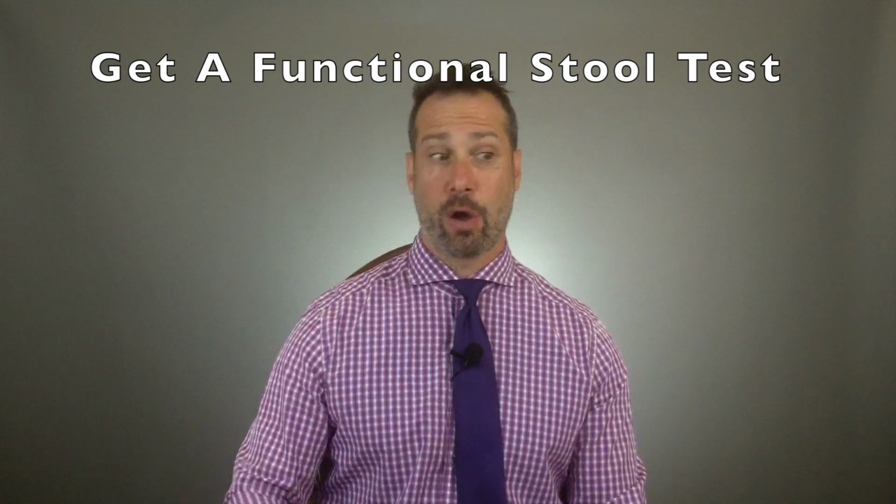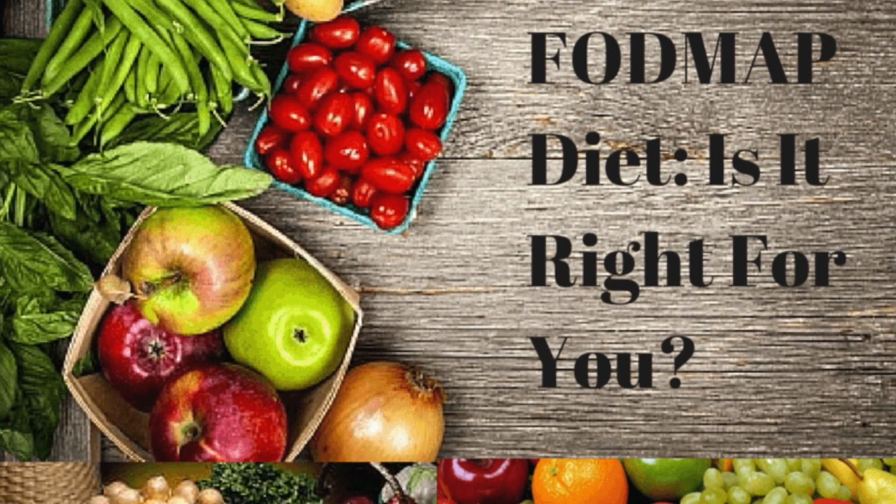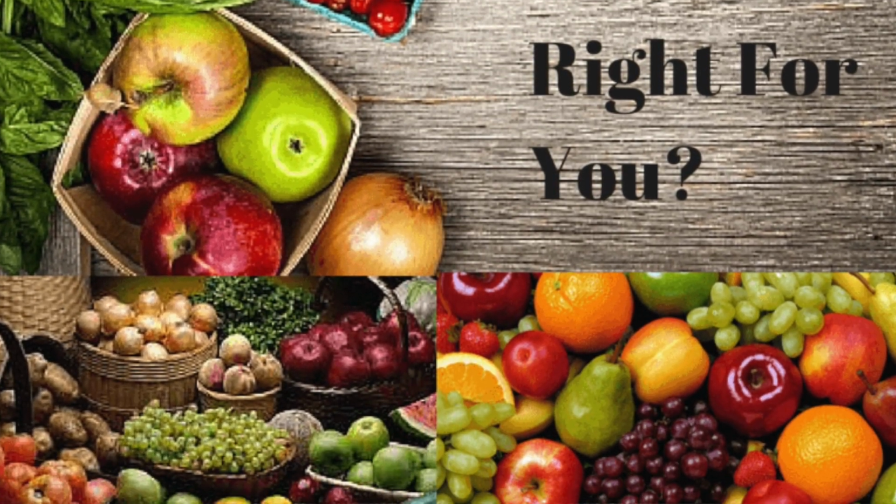So if you're thinking about going on a low FODMAP diet or an elemental diet or a ketogenic diet or an autoimmune paleo diet, again, get a functional stool test. The reason being is that all of these diets, while very helpful in the early stages of treatment, the problem with them is that they can take a situation of the gut where the gut is already compromised, and they can take a bad gut and make a bad gut even worse, right? So a functional stool test provides so many different answers that standard stool testing just doesn't provide, right?